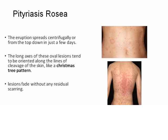It's hard to see from this picture, but the eruption spreads centrifugally, or from the top down, in just a few days. The long axis of these ovals tends to be oriented along the lines of cleavage of the skin. So like I said, it usually comes out like a pattern. And they fade without any residual scarring, but it can be very itchy.